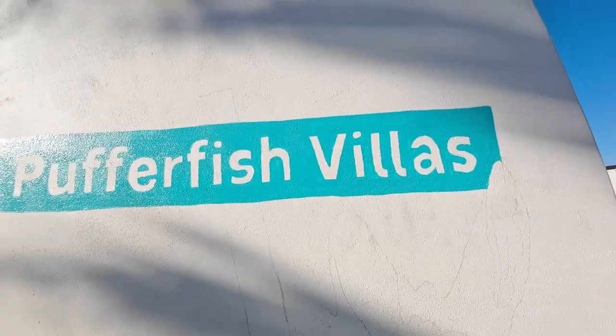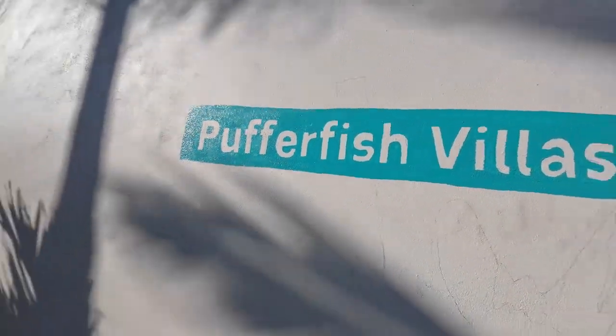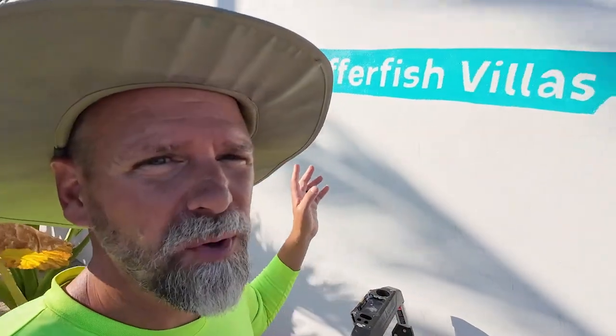I got the Pufferfishvillas part of the sign all done. This was actually the reverse of how I did the other signs. I painted the blue part and left the white part because the wall was white, and it was a little bit harder to do than just painting a blue background and then painting white letters on it. I might do that differently if I did it again, but I don't have the projector because we gave it back. If I painted the blue over, I would have to get the projector back to project the lettering on. So that's why I did it this way.